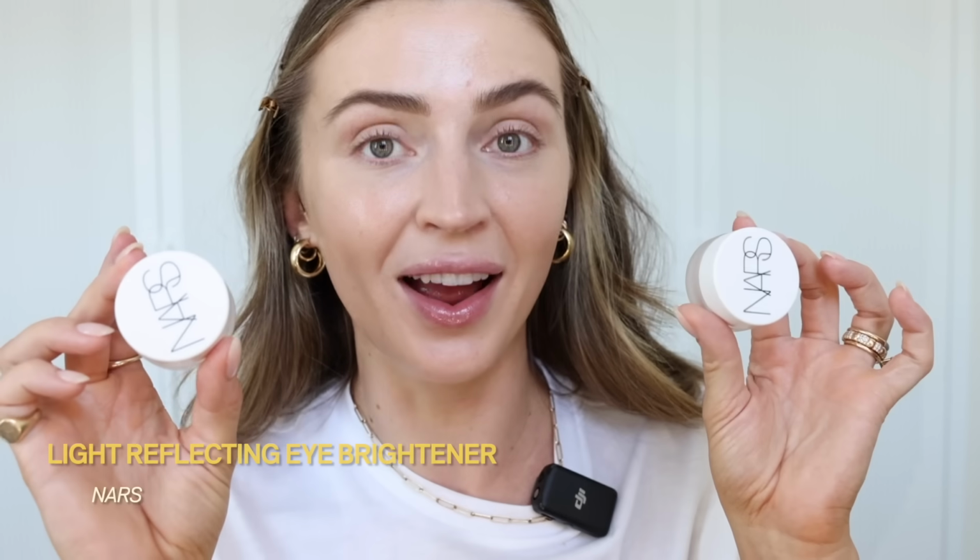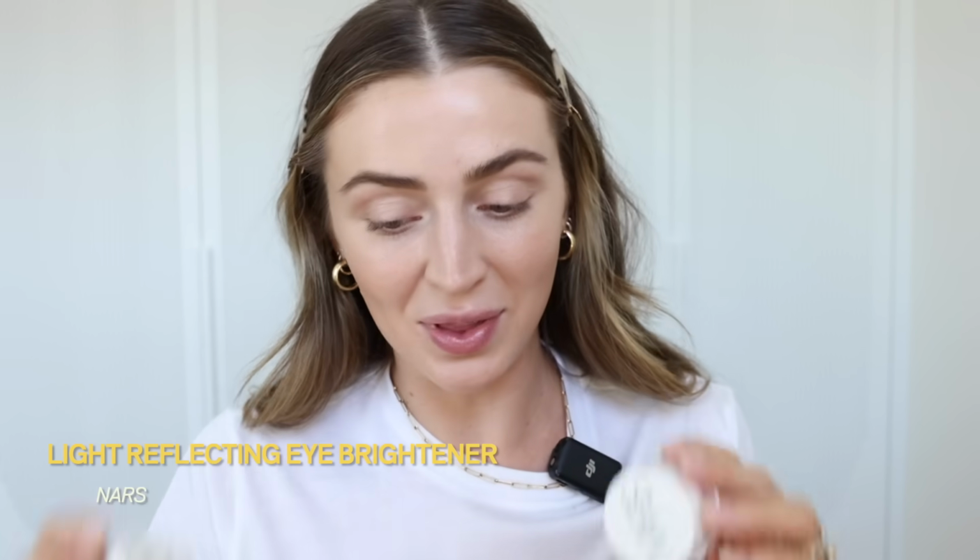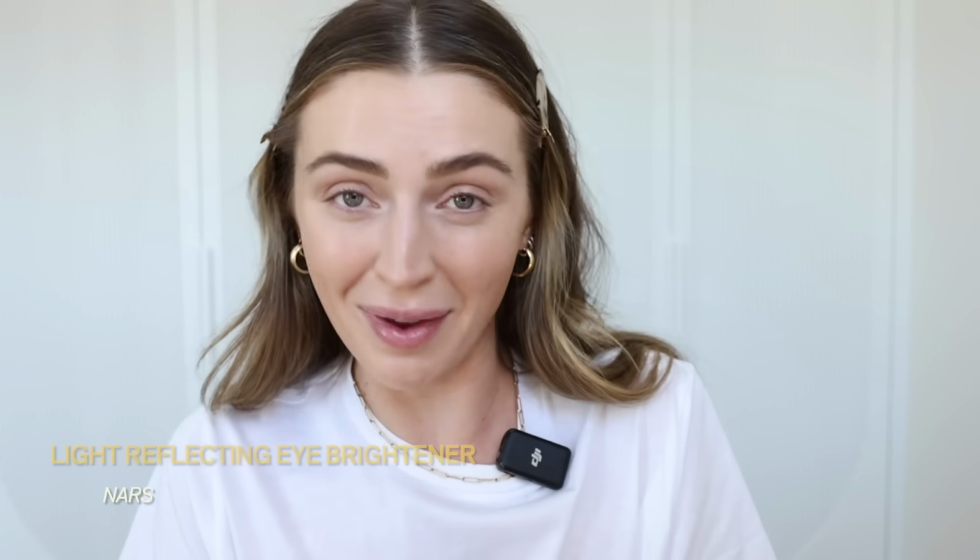I think it looks divine, but I always add a little bit of something under the eyes, and this is a new product, you guys. NARS has come out with the under eye brightener. I'm so sorry, the light reflecting eye brightener. I was very curious about this because honestly, there aren't too many good under eye brighteners on the market. Let me just see what shade I want to go with here. Let's try Night Swan.